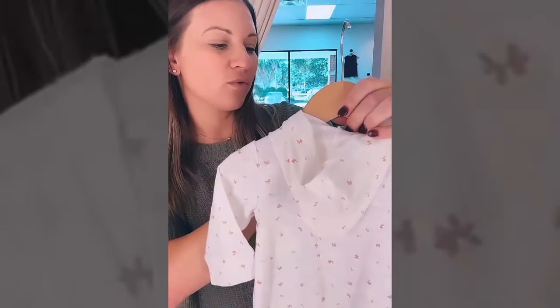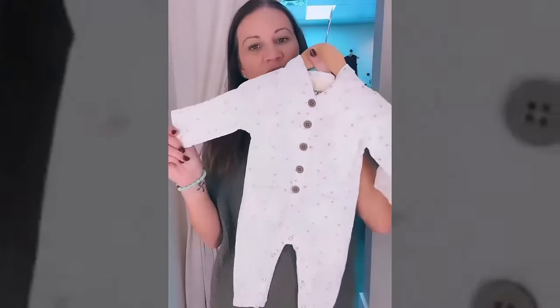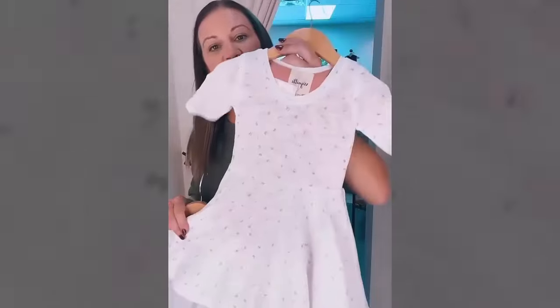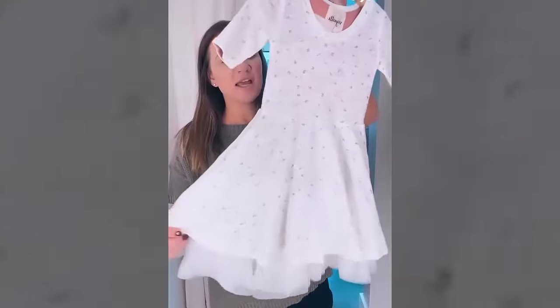It's called the Forever in Floral Hooded Romper, 0 to 3, all the way up to 18 to 24 in this. And then once you get past that size, you can see the detail here, little dainty flowers. It goes up to a size 2T starting in the dress. So big sister, little sister. It does have the little tulle here, because all little girls love a big twirl tulle-y dress. So it's very casual, but you could totally dress this up too.